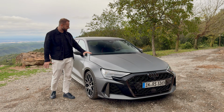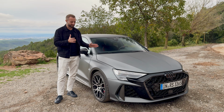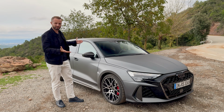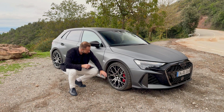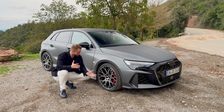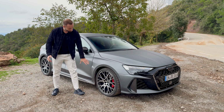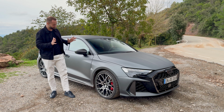You will notice that the car has a new matte finish. This is the first time that you can get an RS3 with a matte finish, and it looks absolutely gorgeous in this grey. I really like it. Now, something that I noticed instantly is this phenomenal wheel design. It is directly inspired by the Audi RS3 LMS, which they drove on the racetrack and actually were very successful. Beautiful rims, beautiful design, very nice color fitting with the outside.